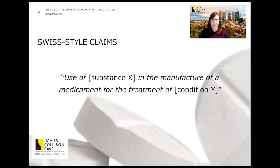So although they originated in Europe to address specific patentability requirements under an earlier iteration of the European Patent Convention that did not apply in Australia, Swiss-style claims have nonetheless been widely adopted in Australia, as well as New Zealand, as a mechanism for protecting against manufacturers of competing pharmaceutical products, including products manufactured overseas and imported into Australia. In contrast, method of medical treatment claims are infringed by administration of the relevant pharmaceutical product.